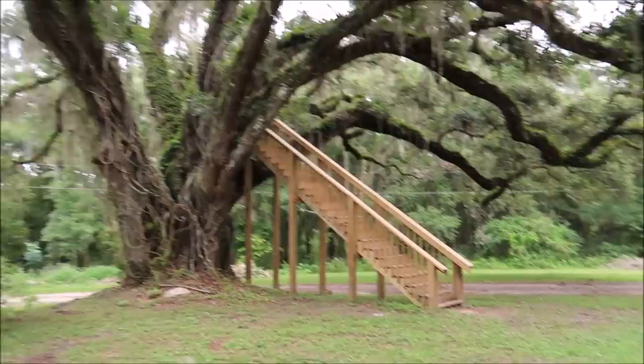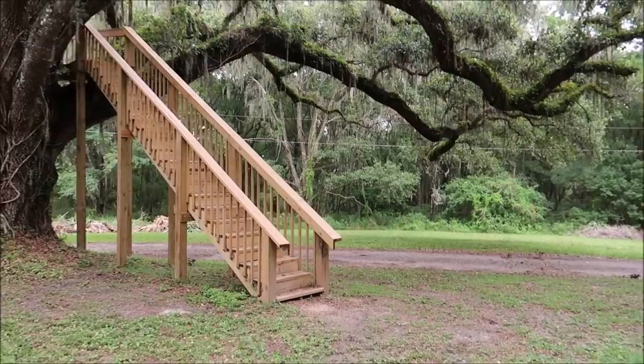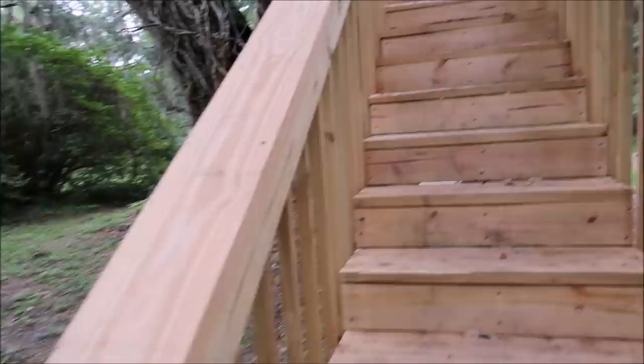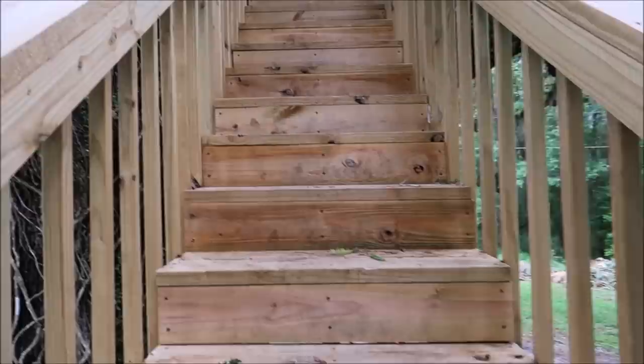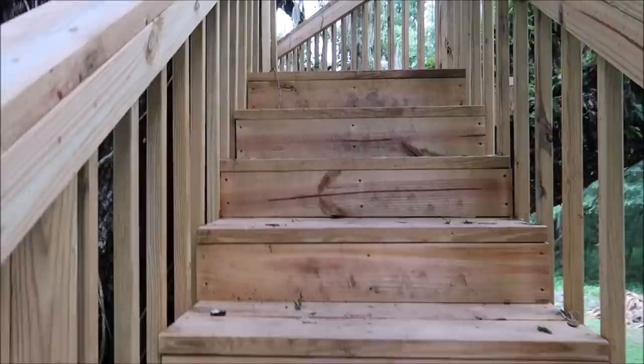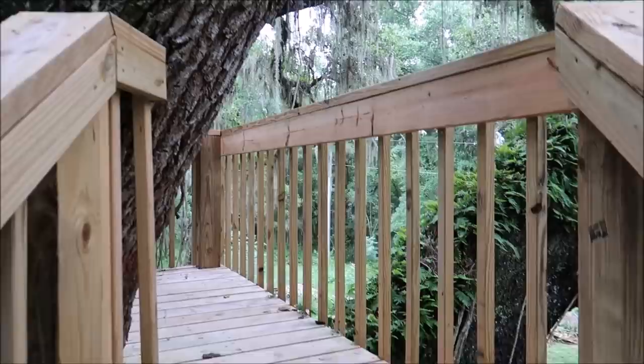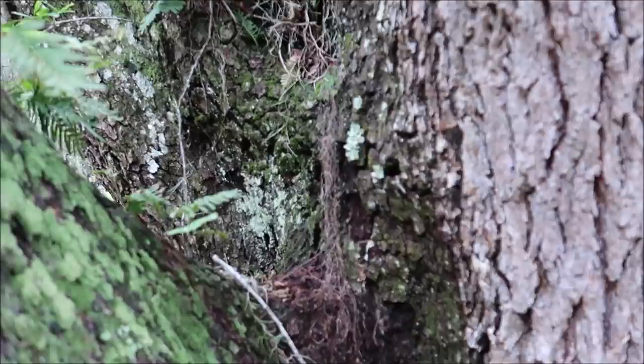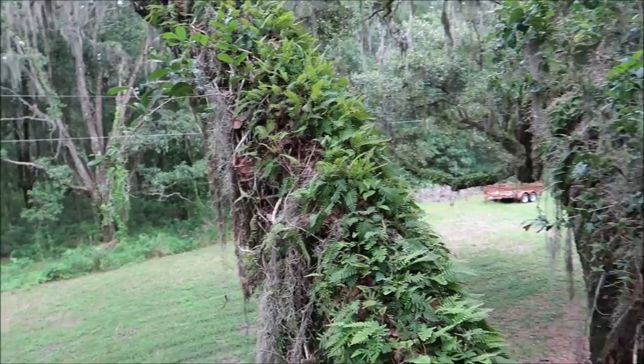Now look at this, guys. This is so neat. You can take pictures. We're going to go to the top. Who wants to go to the top? I do. They should have built a tree fort up there or something. Twenty-two steps, guys. Oh, wow. This is so neat. It's really peaceful.